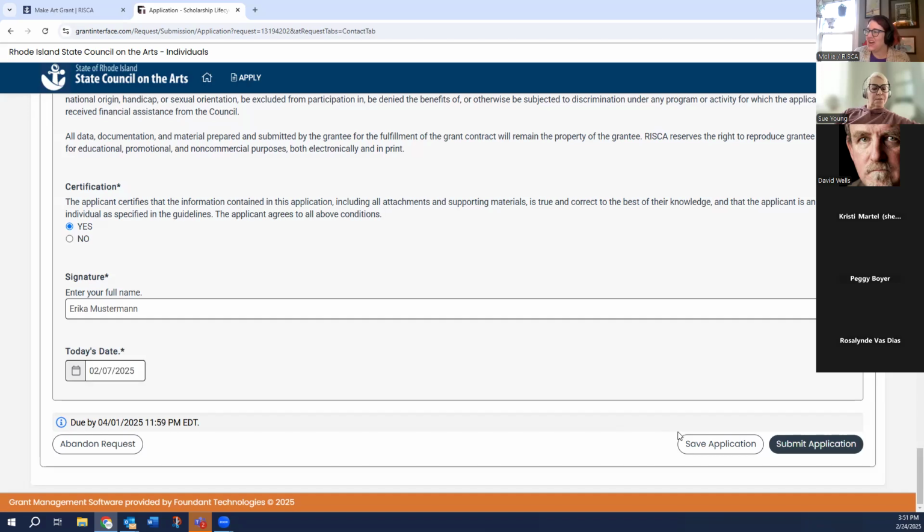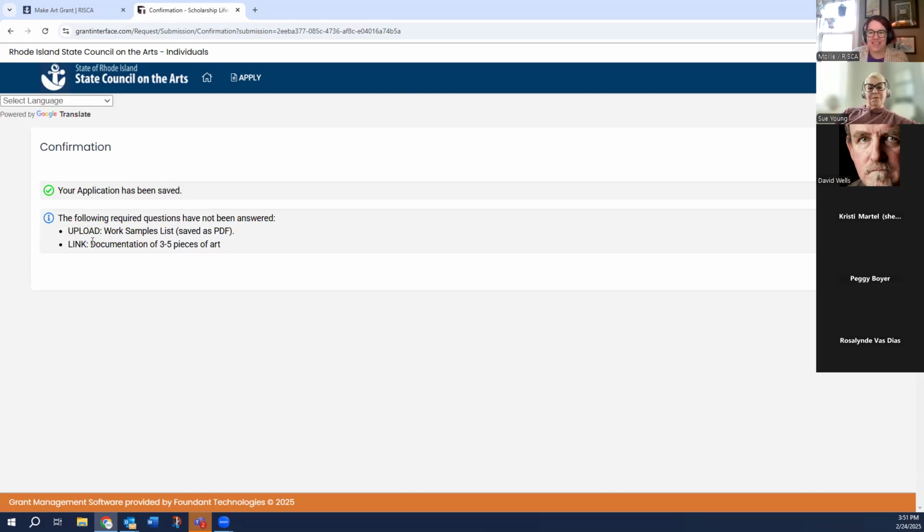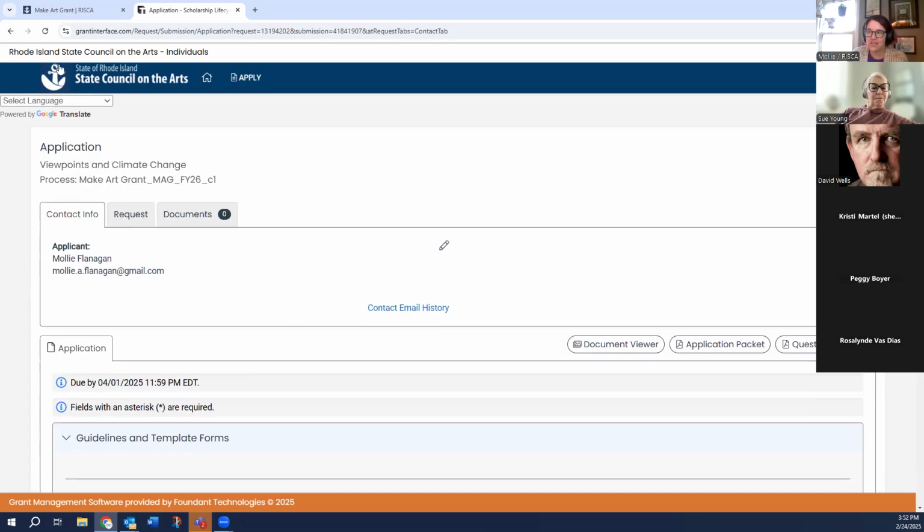I do want to flag for y'all this very handy save application piece. So you don't need to finish this all in one sitting. You can come down here and work on one piece at a time, check it out, hit save application, which I'm going to do right now. It will remind me of the things that I haven't done yet, but it saved it. Everything's fine. Here it is. Okay, so that's the Make Art grant.